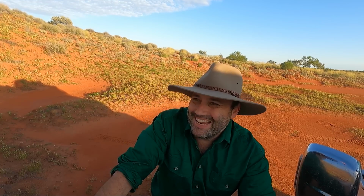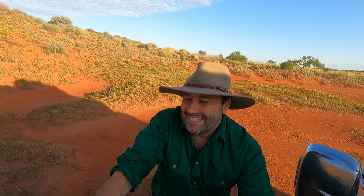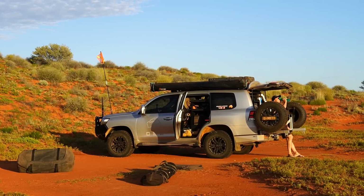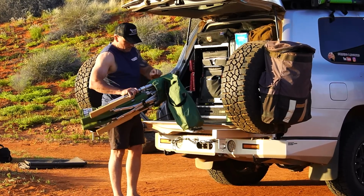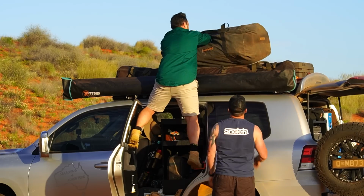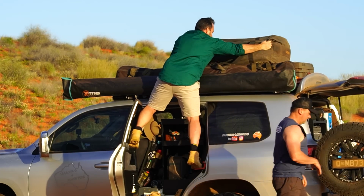Good morning, another beautiful bloody morning here in the Simpson Desert. The sunrise this morning was yet again pretty beautiful, and because there was a bit of cloud about, it always adds to the texture of the sky out here, and just the beautiful sand dunes, that rich red dirt. You can't bloody beat a sunrise here in the Simpson Desert, and if you've been out here before, you'll certainly know what I'm talking about. Can't beat it. So we're all packed up here.